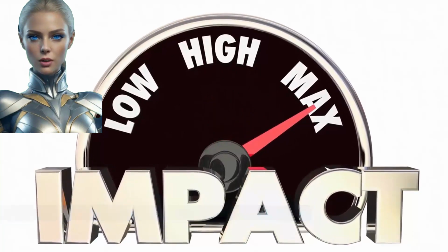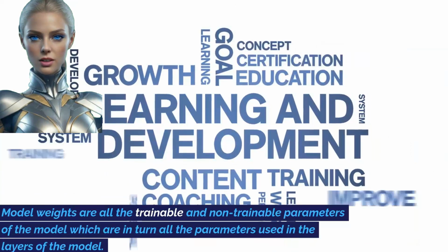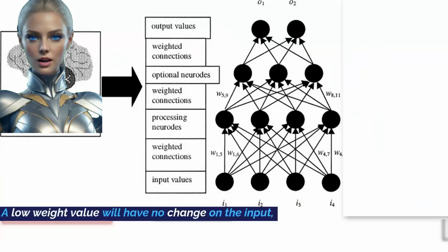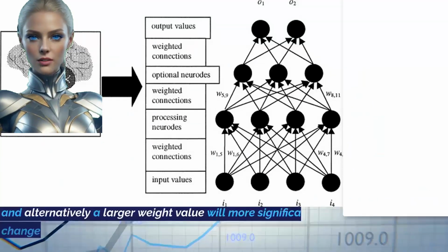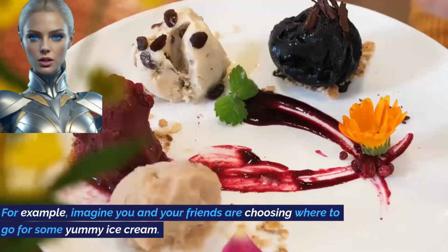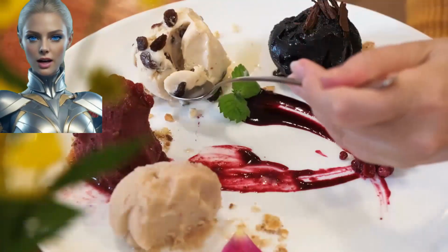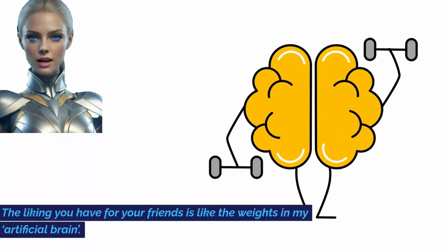Model weights are all the trainable and non-trainable parameters of the model, which are in turn all the parameters used in the layers of the model. Weight affects the amount of influence a change in the input will have upon the output. A low weight value will have no change on the input, and alternatively a larger weight value will more significantly change the output. For example, imagine you and your friends are choosing where to go for some yummy ice cream. Each friend has a different idea, and you weigh their ideas based on how much you like them. The liking you have for your friends is like the weights in my artificial brain.